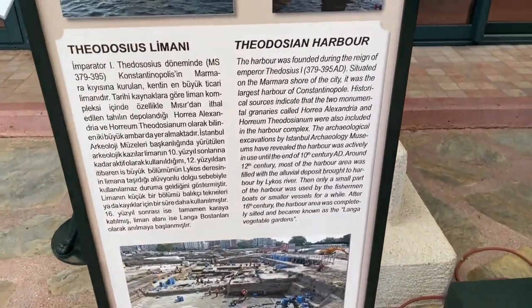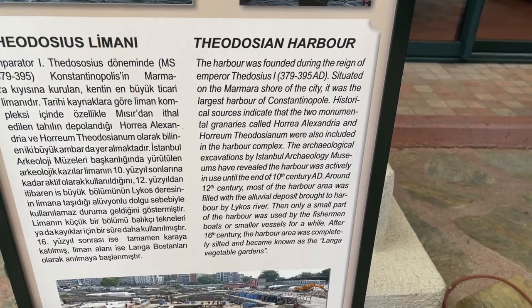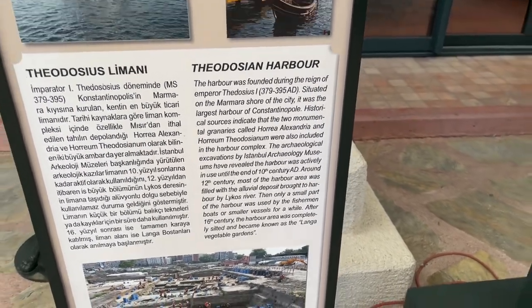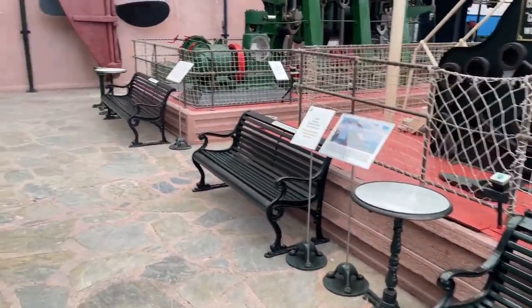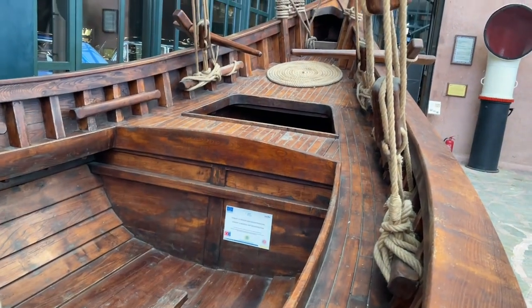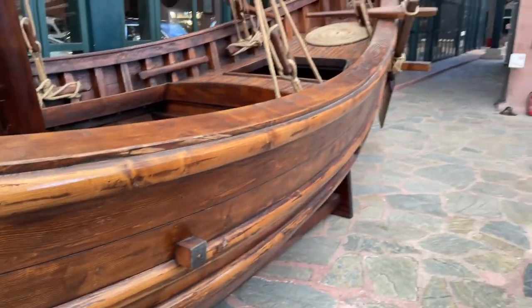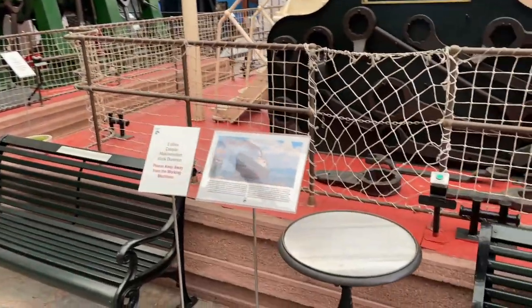The harbor was founded 1329 AD. And it's a museum of boats and a museum of engines, and yeah, would you go on the sea in this? I think people back in the day were much braver than I was, or am.